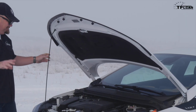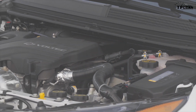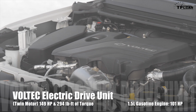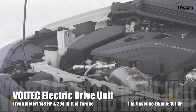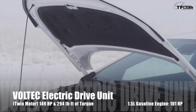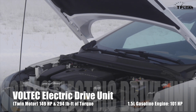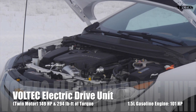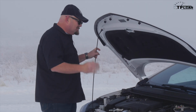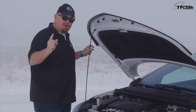This is all new, baby. We're talking about not only a new gas engine slash generator, we're talking about new electronics throughout. Let's start off with the basics. This is a 101 horsepower gas generator, 1.5 liter, Atkinson cycle, and now it's all aluminum, which makes the vehicle lighter. This, combined with the 2 electric motors, puts out 149 horsepower, but more importantly, 294 pound-feet of torque. And it is fed through a direct drive transmission. Now, all of this combined makes the vehicle faster and more efficient.